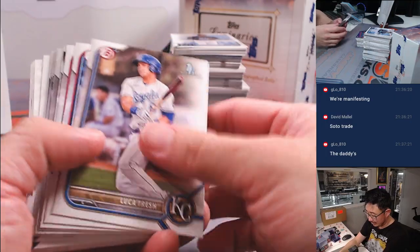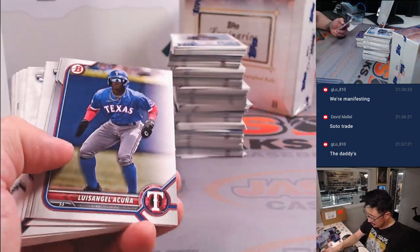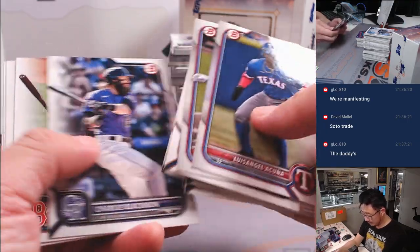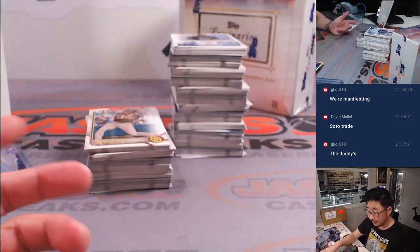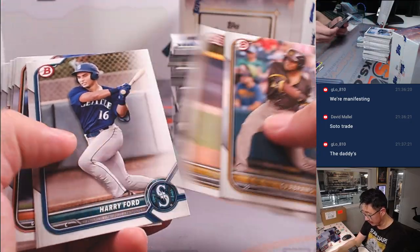All right, G-Lo likes calling them the daddies. The friars, the dads. Some Dodgers fans like to call them the Madres. Not me, though. It's not something I do.